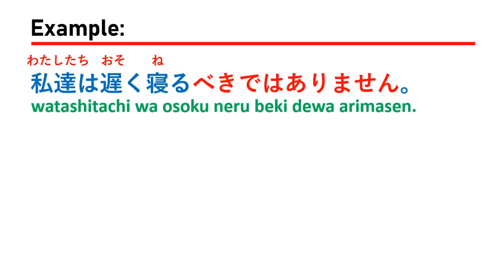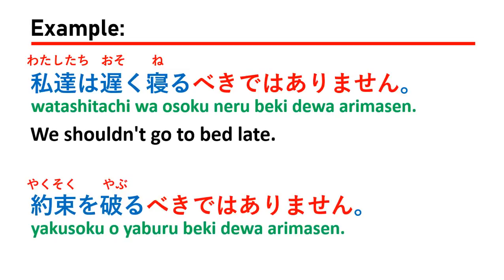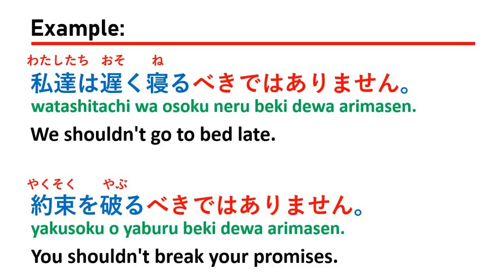私たちは遅く寝るべきではありません。Which means we shouldn't go to bed late. 約束を破るべきではありません。Which means you shouldn't break your promise.